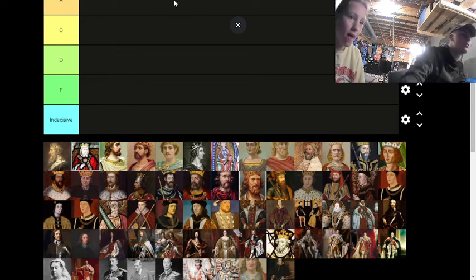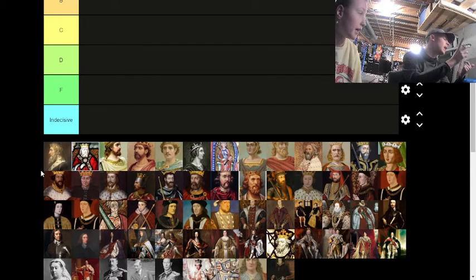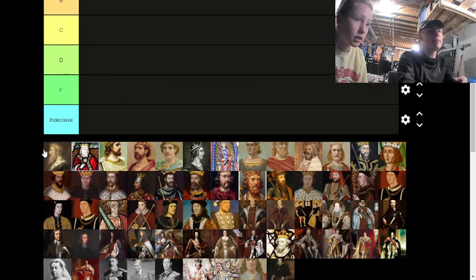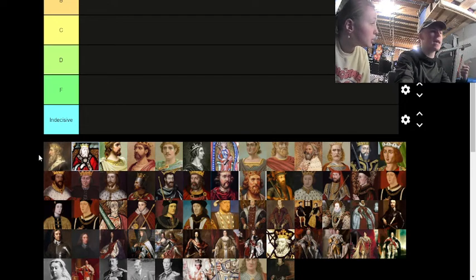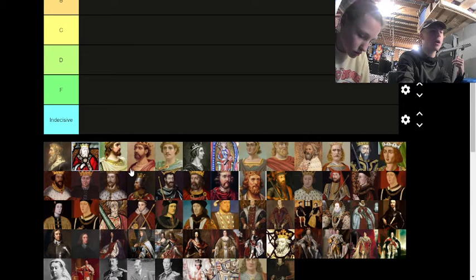Alright, so those of you that are wondering where we're going to start off, we're starting off with Alfred the Great. Some people go back to Egbert. It's kind of a misclaim when people want to start. Some people start with Alfred the Great. Some people start with Athelstan. Others will start with William the Conqueror. I decided to go with Alfred the Great.